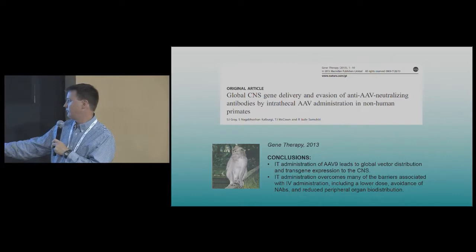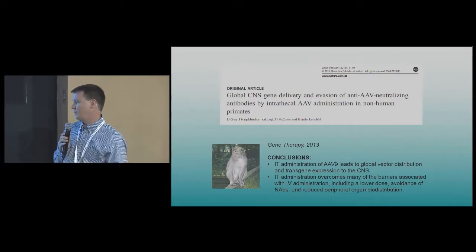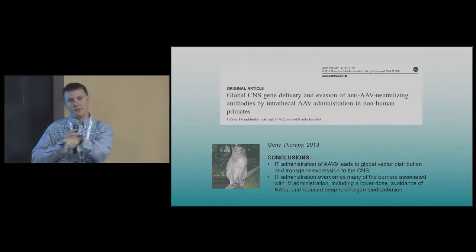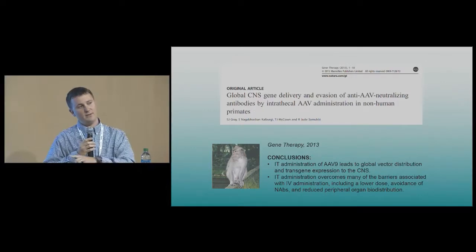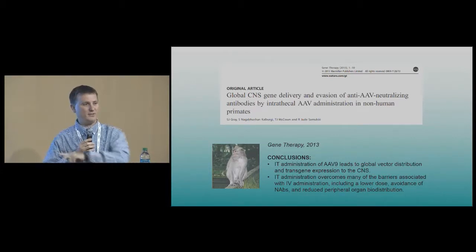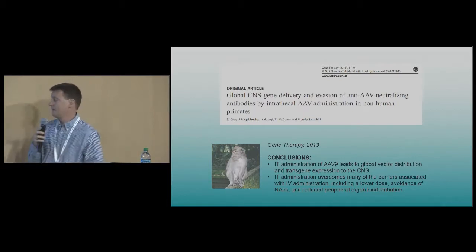And then also there were some barriers that we saw associated with IV injection. We could lower the dose. About a third of you in this room have naturally been infected with AAV, and you have antibodies against AAV9, so if we injected IV, it wouldn't work in you. But if we do it in the spinal fluid, then it will.